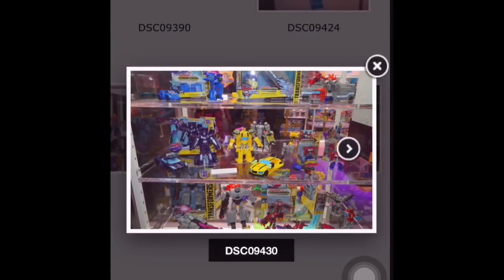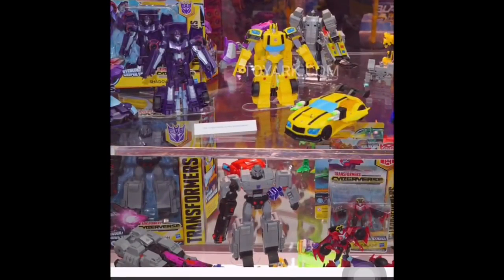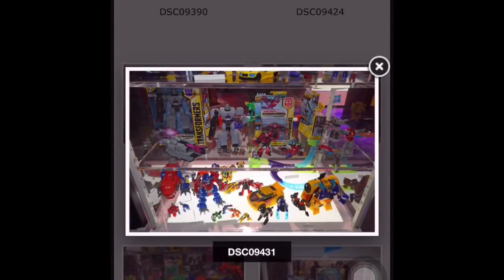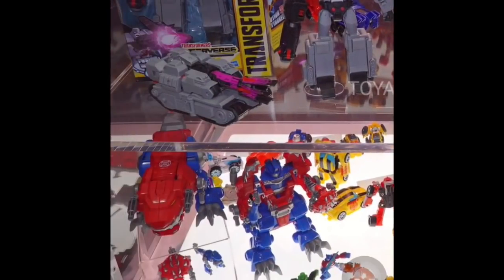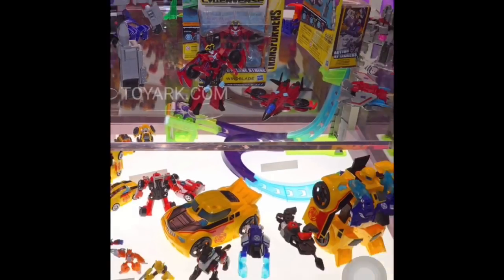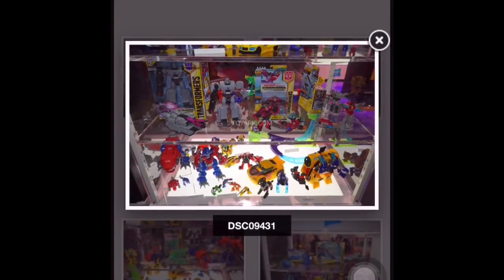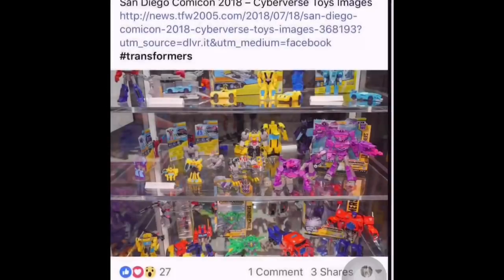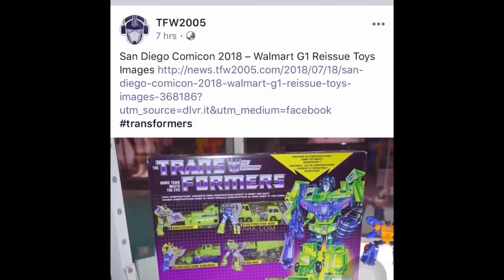All right, and there's that leader class Megatron. I was saying it really looks great. We'll see. We'll see. I mean, all right. Oh, there's a Dino Optimus Prime. Really, Hasbro? And yeah, of course, Bumblebee. And you got Windblade right there. Starscream. Okay, so that's that for Cyberverse. Well, we got some Walmart reissues.